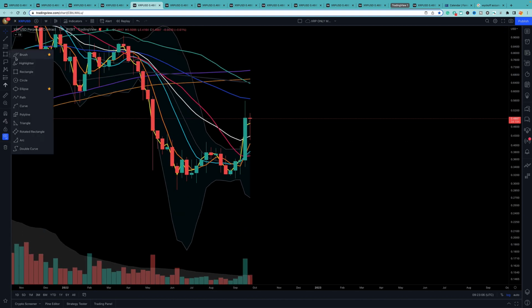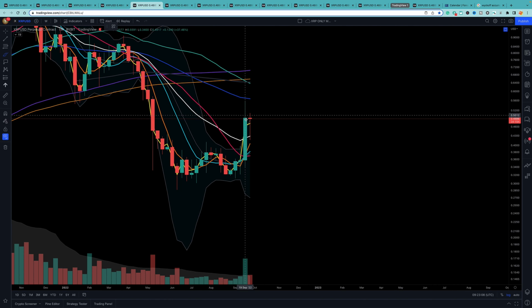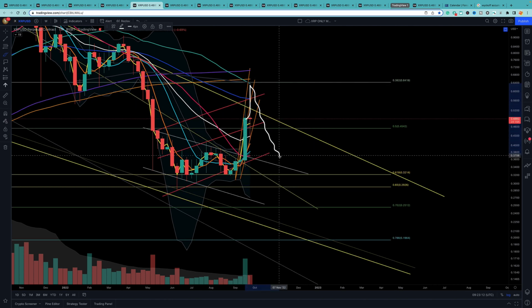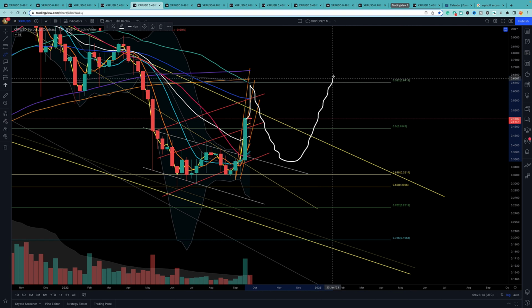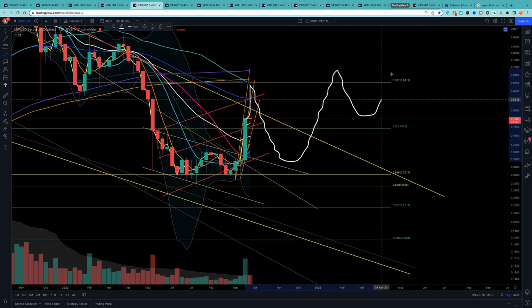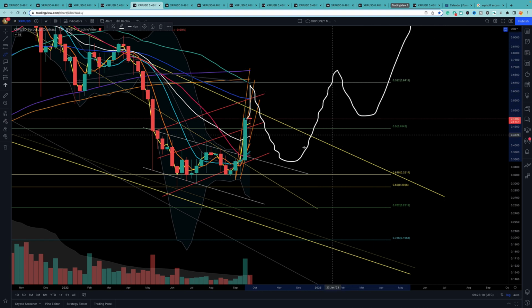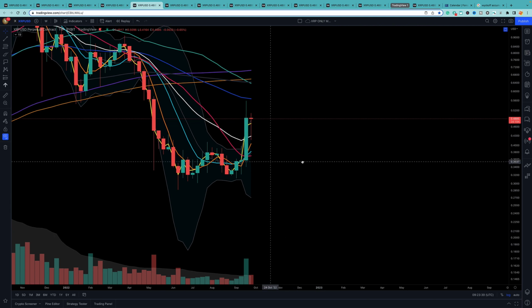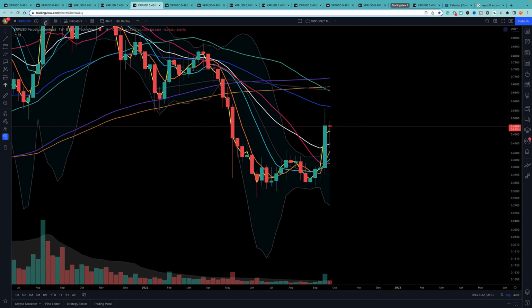Where's it going? Because let's say it comes up to here, it can get rejected. It doesn't have to go lower. It can come around and head up again, and it'll be something like this. So it could come down and do a double bottom. It doesn't actually have to break it. Yeah, I do believe it will, just from the point of view of 3 levels down, we haven't had our third level yet. Just from that simple equation.